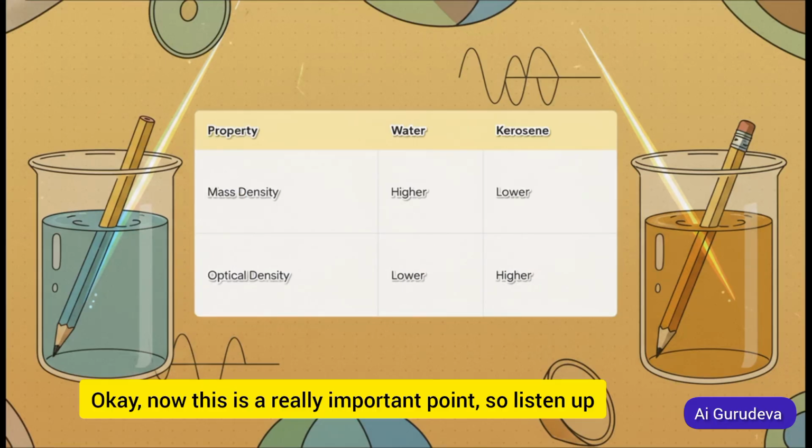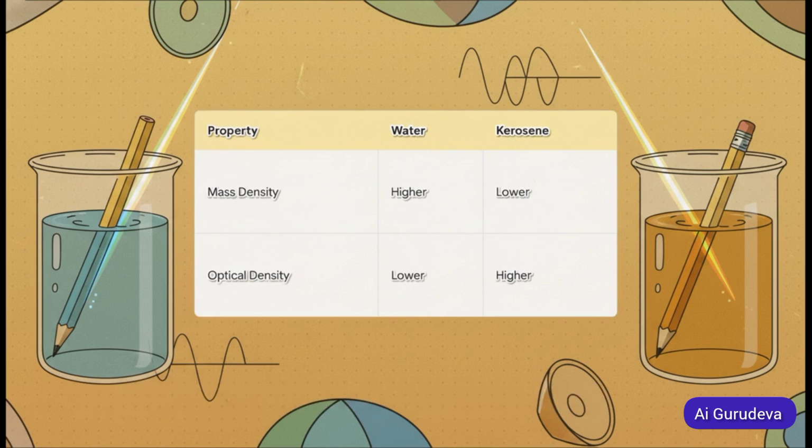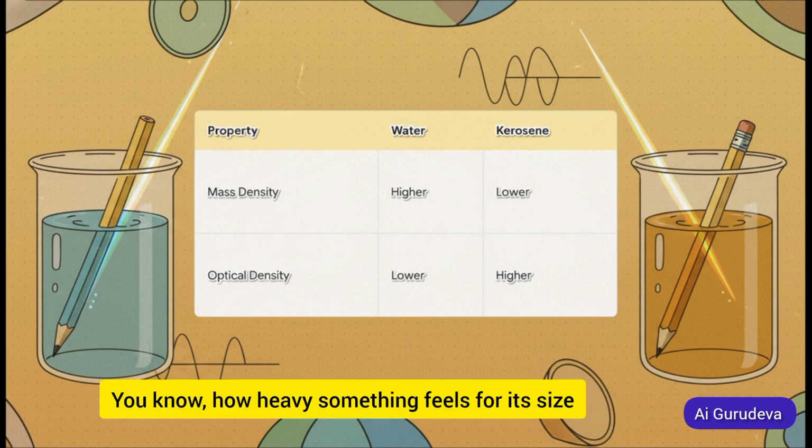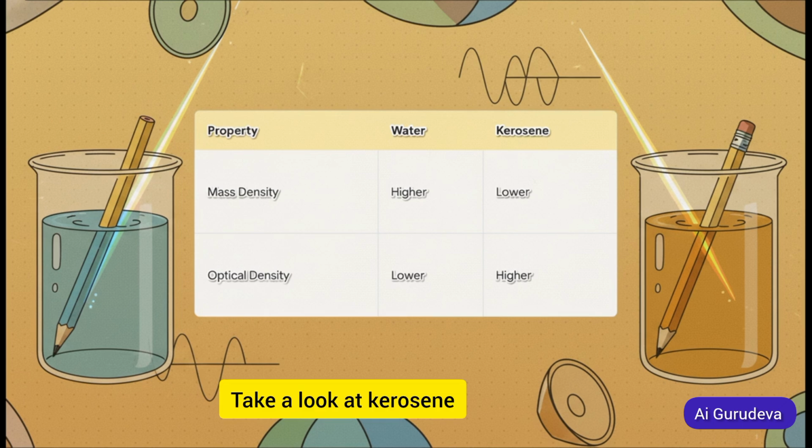Okay, now this is a really important point, so listen up, because a lot of people get this wrong. As you can see right here, optical density is not the same thing as mass density. You know, how heavy something feels for its size. Take a look at kerosene. It's less dense than water, right? That's why it floats on top.